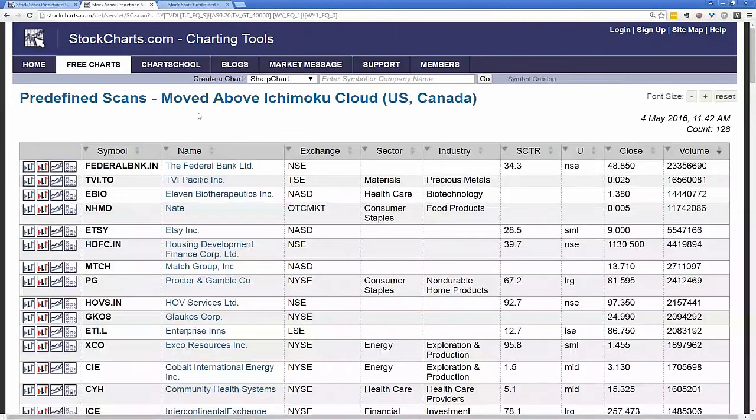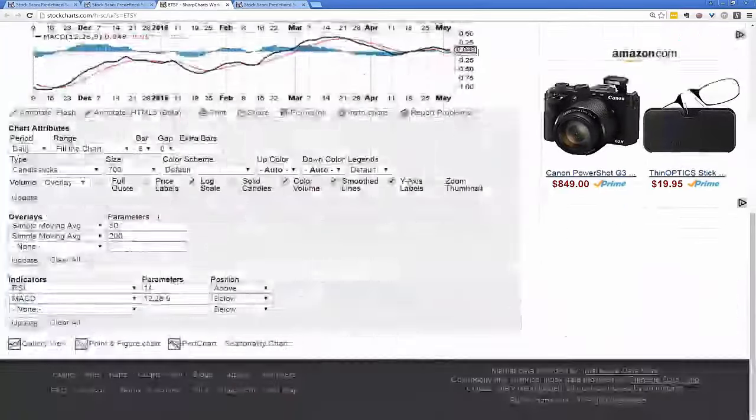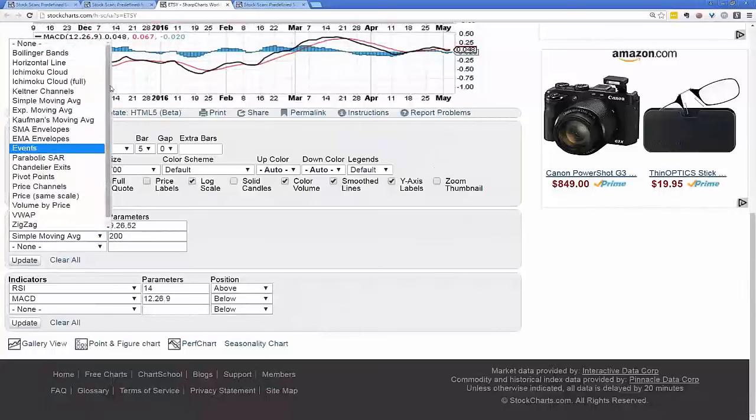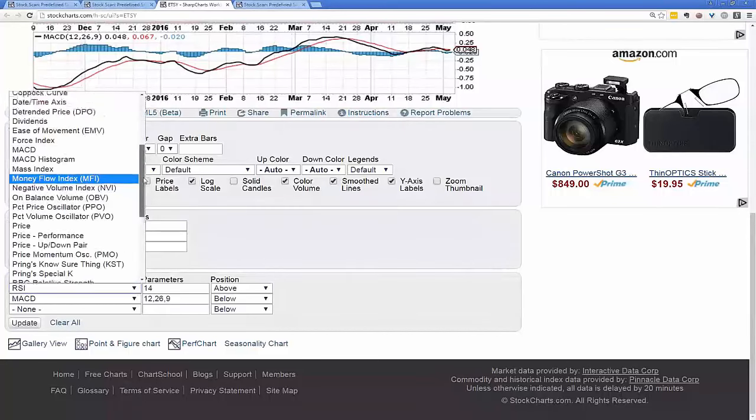So here we've got, let's see if we've got anything. Oh, here we go. Moved above the cloud, ETSY. So what we're going to do is click this. All right, now we've got a chart. I'm just going to click this button right here, the first little chart button. Then I'm going to set the chart up right. I'm going to go Ichimoku full. I don't need anything else. Just make my chart bare because I don't really care about anything else right now.